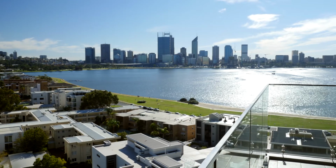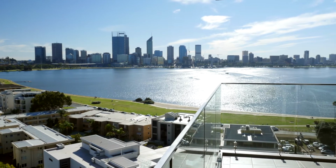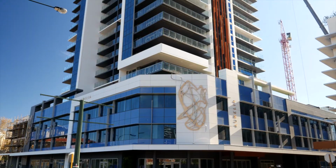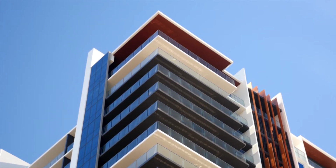Welcome back to New Homes Guide TV. Now today I think I've stumbled upon one of the best views in Perth. To my left and my right is the Swan River. Take a look. Imagine waking up to this every single day. Look, it really is sensational.